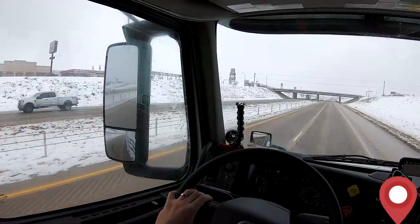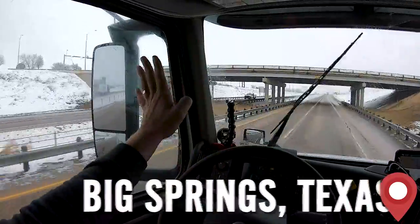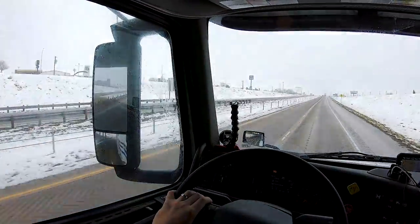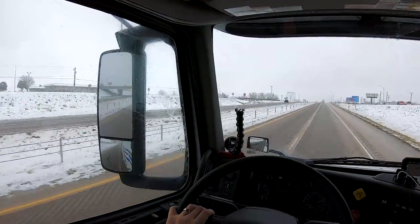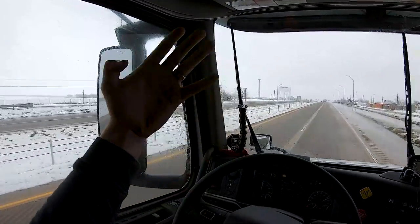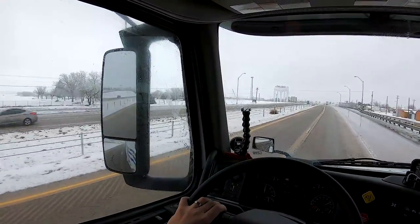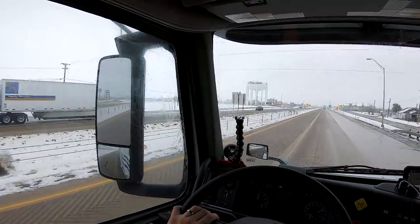In Big Spring, Texas, it's definitely gotten way, way worse. I don't know if you guys can see this, but it is snowing outside and it's kind of flurrying mixed with sleet. It is 30 degrees outside. That's what's kind of worrying me right now. But the good thing is the water that's sprinkling on my window is not freezing. That's a very good sign. That means it is not below freezing yet.